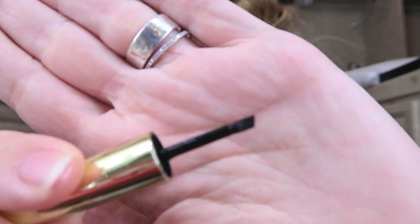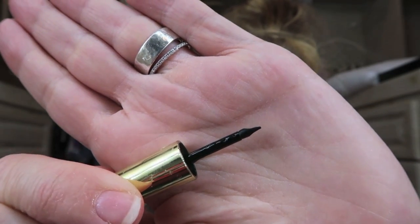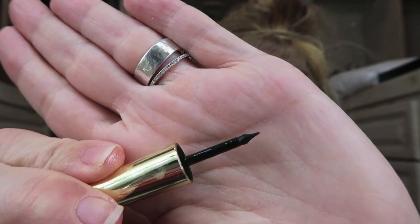can you even see it? It is absolutely amazing. So it's a little bit flat, and it might even be a silicone tip. I don't want to rub this on my hand because then I feel like I'll never use it again. I really cannot tell if the tip is felt tip or if it is silicone. Either way, this product is absolutely amazing for getting a very crisp, fine line. And when I do a liquid eyeliner, that is the look that I am looking for.